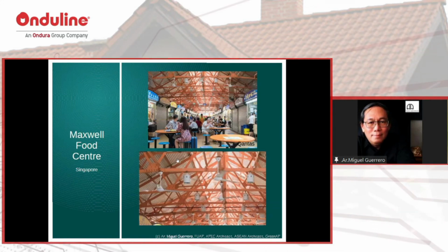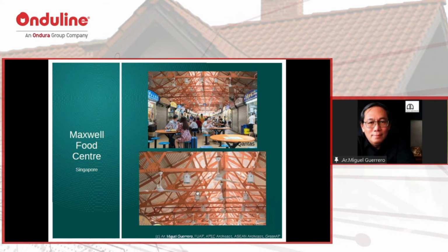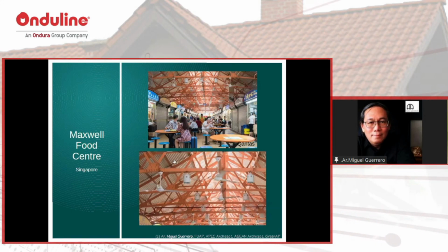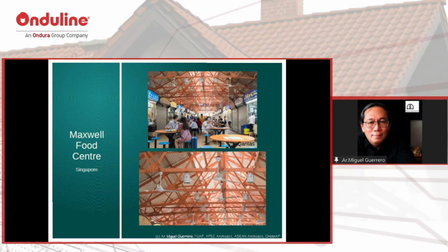This is an example of a very creative double roof. They do the corrugations this way underneath, and above, the corrugations go this way because of the rain. And this becomes a very interesting thing. Of course, we also have a way to get the hot air out. Anyway, if you're familiar with Maxwell Food Court, you see this.